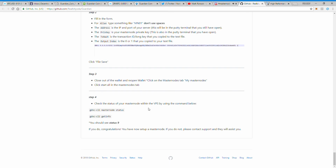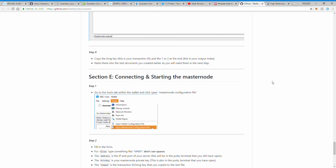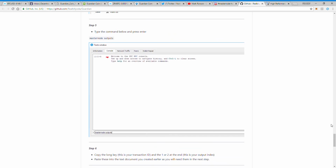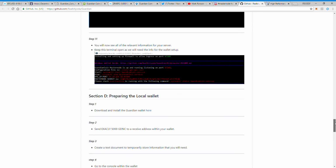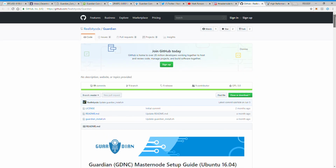Now, I also highly suggest that you encrypt that wallet with a passphrase. Save that passphrase somewhere, maybe on a USB or something that you saved the backup DAT file for your wallet on. That's just a good thing to do on any of these coins. That is the basics of setting up your Guardian Coin Masternode and your Guardian Coin wallet.